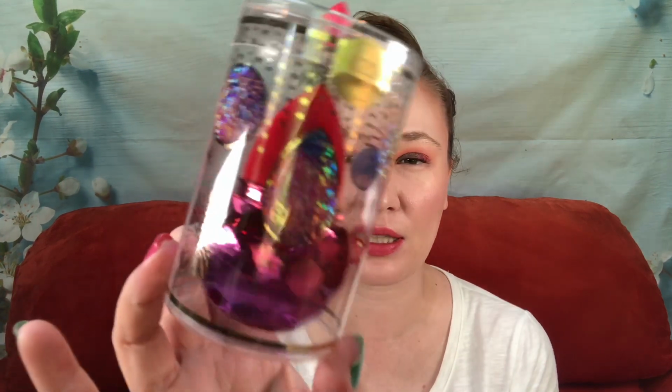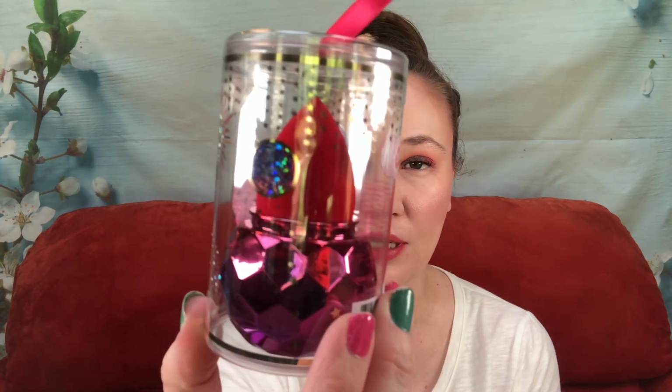Moving on from Ulta, I have one thing from Macy's. This guy was on sale and I picked it up. I think it was like $9. Wow, that was impressive. It is a beauty blender and it has a beauty blender holder. It's called Putting on the Glitz. It was on clearance, so I picked it up.